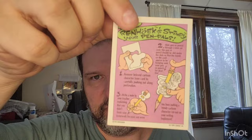So this is a pen pal, so it's a little pencil holder. You'd punch this out and the pencil would go through it, and you'd have Ren Hoek hanging onto your pencil, stuff like that. There is some market for it. Here is Stimpy Vision, so you put your eye through, look through the Stimpy's eyes there. Just some goofy stuff. What are these? A medic alert bracelet you could wear. Here's another one of those pen pals ones.